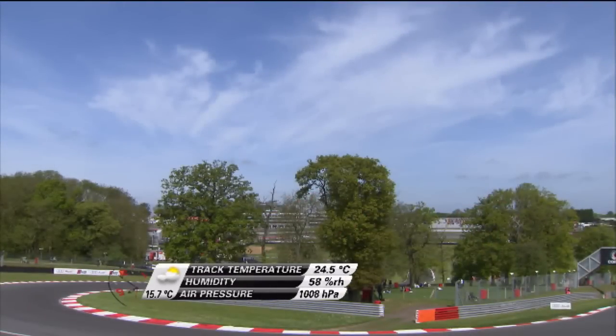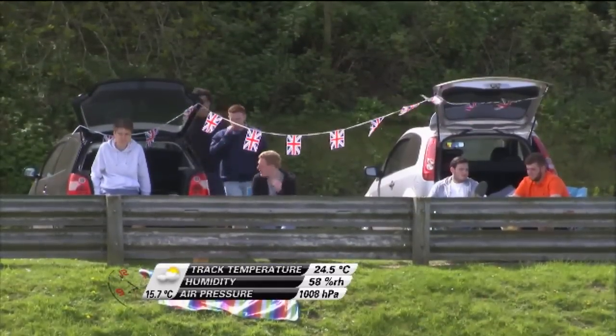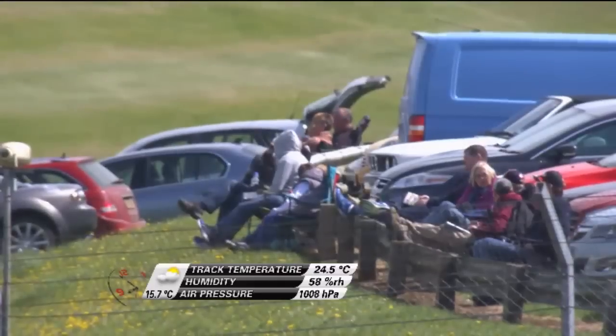It's 15.7 degrees, the air temperature here at Brands. It feels a lot hotter already because the sun is beating down on the circuit. 24.5 degrees, the track temperature. A bit of union flag bunting as well for the spectators that are about to watch.